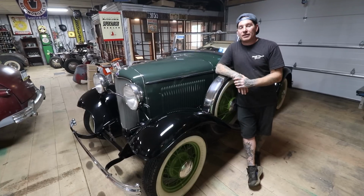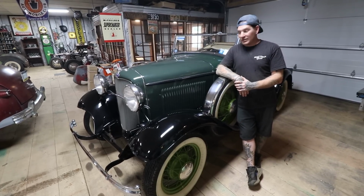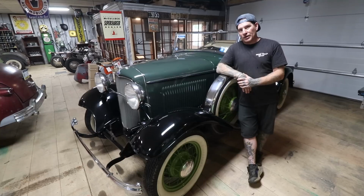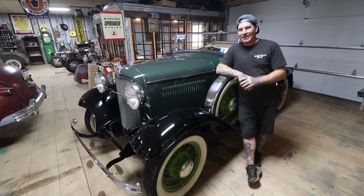Hopefully the couple little tips we gave you along the way for identifying some stuff are helpful to you. Now we're gonna make a decision what we're gonna do with this car. We'll shoot some videos coming up soon, but we are potentially gonna return this thing to its former glory of being a hot rod. I think so.